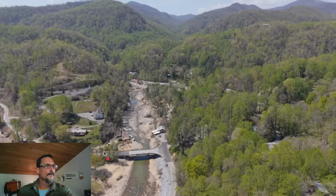Now, just to point out, this is Highway 64 coming in. 74 comes in this way, and then behind this ridge, Highway 9 is teeing in. Then this is the Broad River here.